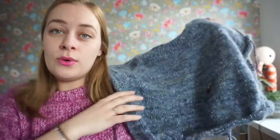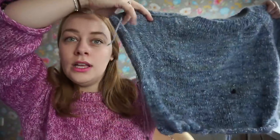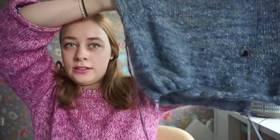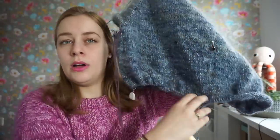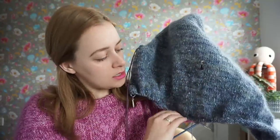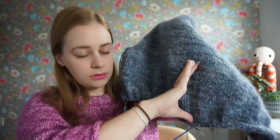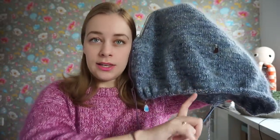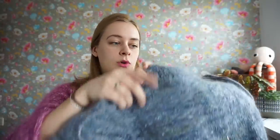So last time I was at sleeve separation, which was right about here. So I have separated the sleeves, and I have knit for about, is it 10 centimeters? No, 15 centimeters, I think. Quite a lot. And I still have to add about that length to it, or maybe even more, because I want this to be a longer sweater than I usually knit.